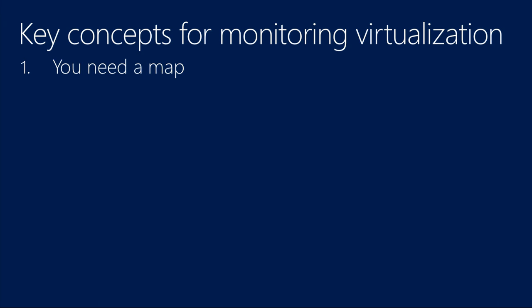You need a map. You can't find the treasure if you don't have a map. And by that I mean you need to be able to track the many relationships and dependencies in a virtual environment. Which virtual machines are on which hosts, which apps are on which virtual machines, which are using which storage. You have to have a map of that, or you're troubleshooting in the dark, pretty much.